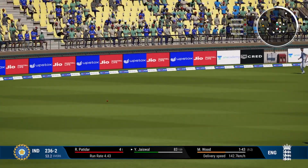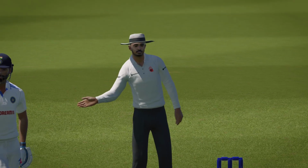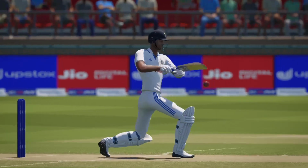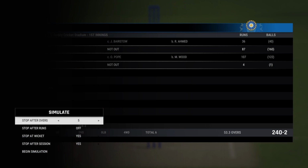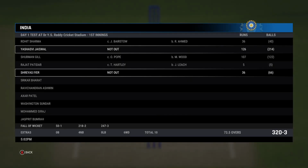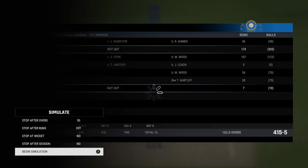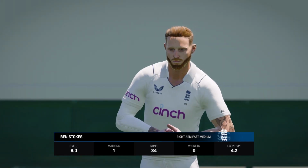Power and precision in that shot. Timing on that shot was just perfect. Brilliant shot. The boundary the moment it hit the bat. Stokes, the right-arm medium bowler, is coming into the attack from the north end.